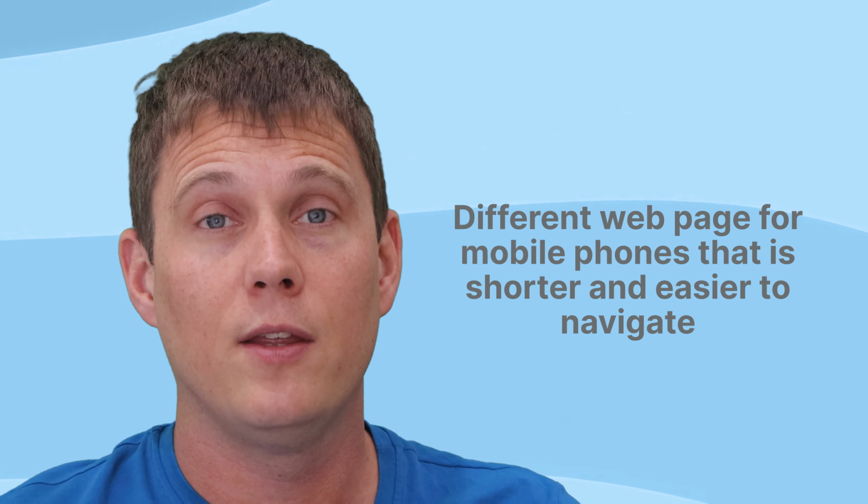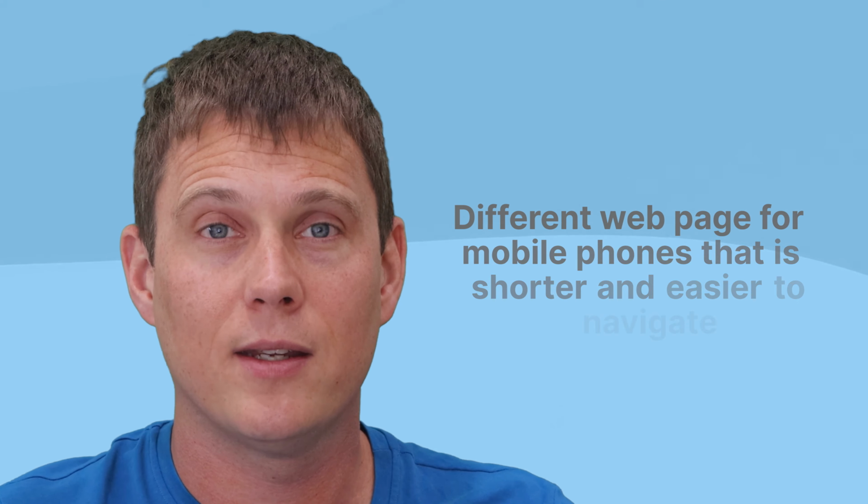So what we want to do is have a different web page for mobile phones that is shorter and easier to navigate, because your homepage does not need to be gigantically long on a phone. Really important. So both the usability perspective and the testing, we've come across a lot of issues with buttons, especially on Apple devices, where the buttons just haven't been tested. And so you go to submit an inquiry or you go to pay and it doesn't work because the buttons don't work. You have some fancy buttons on your website that were tested in, I don't know, Internet Explorer and Chrome, but they don't work on phones.